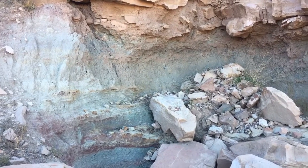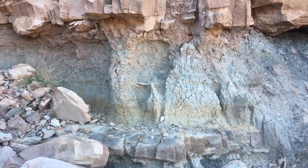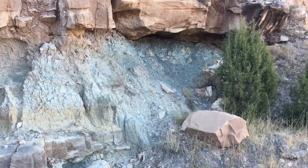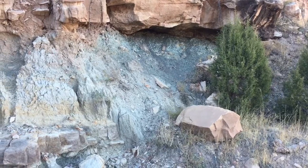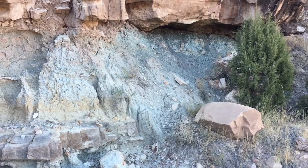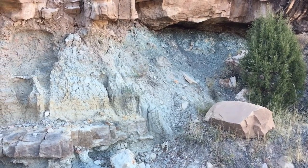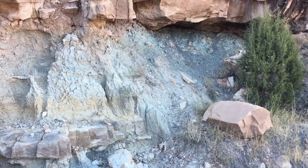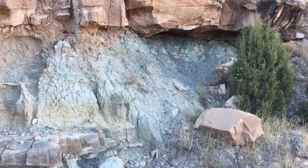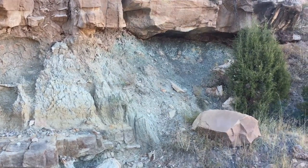You see the lightish green layer of earth right here. It's my understanding, at least I've been told by some others, it's a certain type of mineral that they looked for when they were looking for sources of uranium and vanadium. So finding veins of this greenish soil told them, this might be a good spot to do some core samples and see what was underneath.